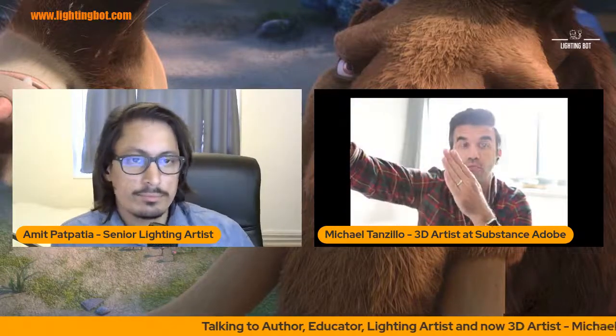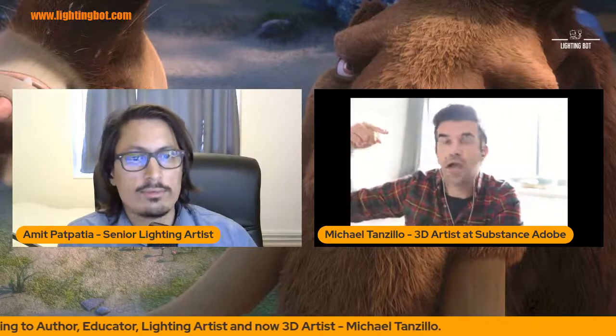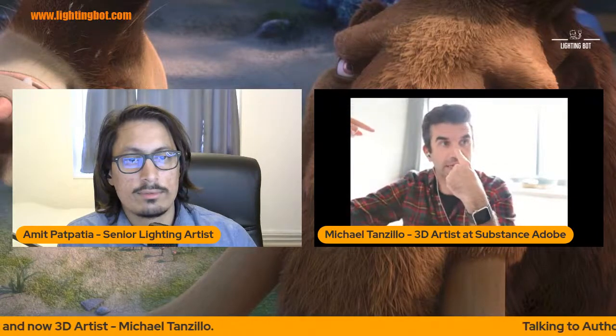If we knew we wanted the key to come in from the screen left side, I would put the aim on my nose and then do a wedge test with the key rotating around this way. Then we can take a look at it and figure out which angle would be best.